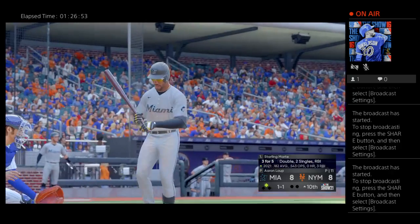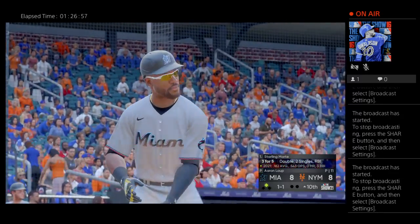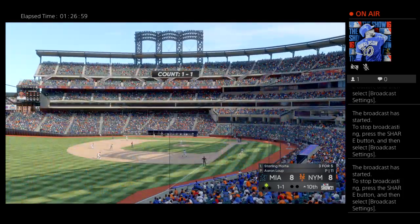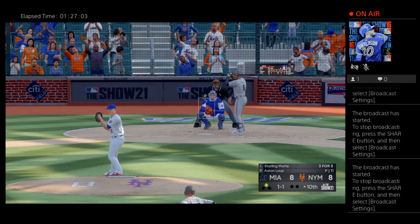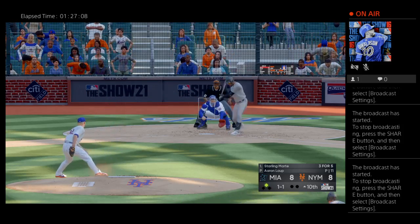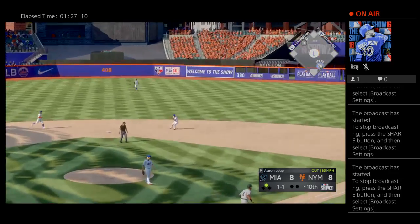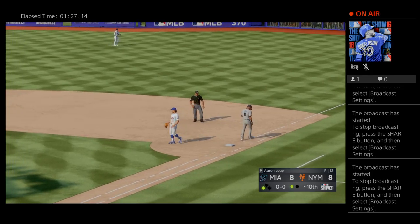So the lineup flips over, and digging in, Starling Martay. It's his job to get something into the outfield and give that go-ahead run a chance to score from second. Hit back toward the mound. Throw to first gets him. 1 out here to lead off the 10th.